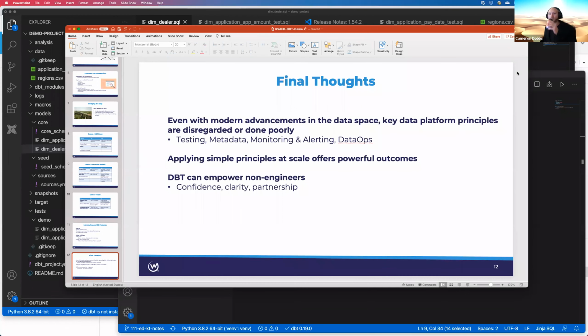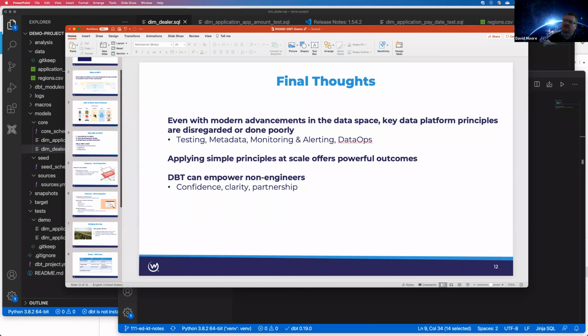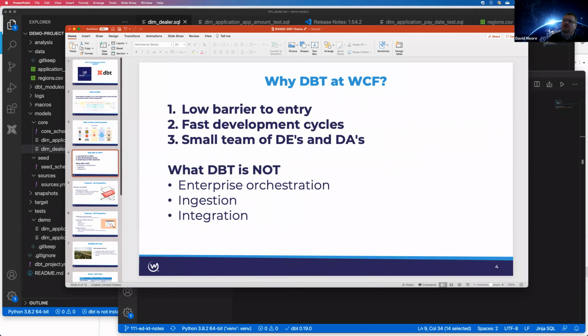Sure. So how did you make the decision to use this tool? I'm just curious, there are a lot of tools out there. Yeah, good question. Going back to why we chose it, really the low barrier to entry, fast development cycles, and a small team. We thought this tool fit really well with the dynamics of our group. And are you happy with the decision? I mean, it sounds like you are. Yes, I think it's a great fit for what we're trying to do.